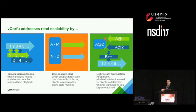So vCorfu is really all about addressing read scalability. And that enables vCorfu to scale to systems that have a large number of consumers on the log. So in this talk, I'm going to introduce 3 of the key mechanisms of vCorfu. The first is a technique called stream materialization, and that localizes related updates and enables client requests to be serviced without each client playing back the log. The second is a technique called composable state machine replication, and that enables vCorfu to support very large state machines that don't fit in any one client's memory.